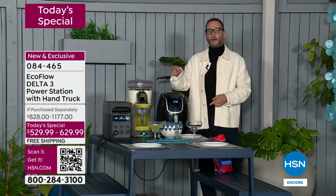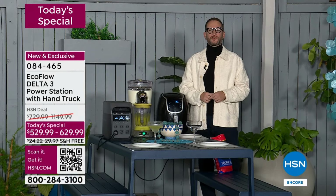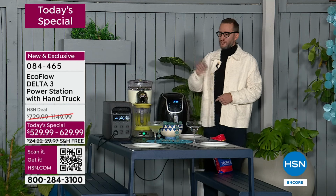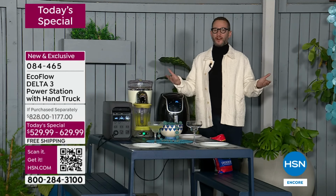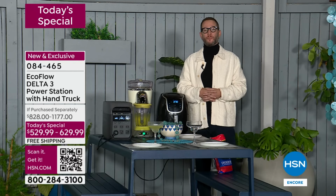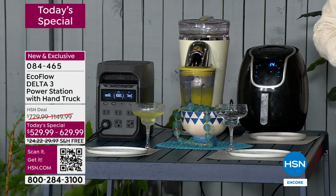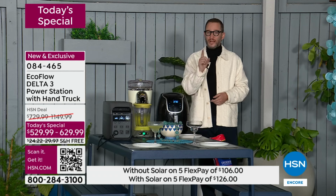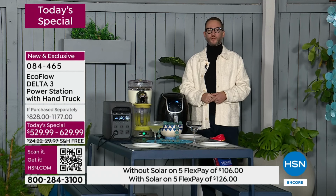You know, one of the unique things about the Delta 3 is that it's the first time in this size and this capacity of a power station that we are able to say it's also a UPS, meaning that it has a 10 millisecond switchover. So when I say use it every single day, you can have this connected to all of your electronics at home. You have a home office? Do you know somebody who has a home office? You can have it all plugged right here into your EcoFlow, and when you lose power, guess what? Your EcoFlow is going to automatically switch over, uninterrupted power source. First time we can ever say that with a capacity this size, and continue to power all those different electronics.